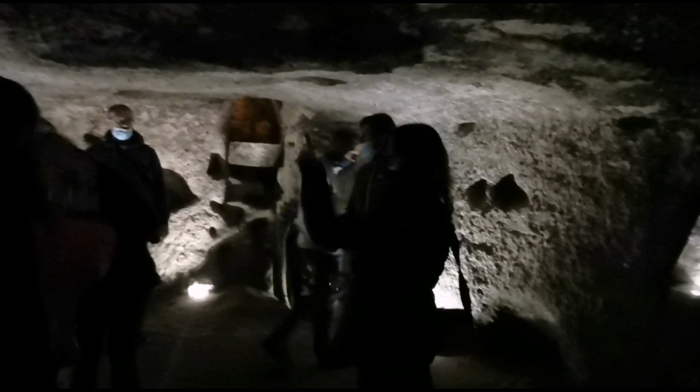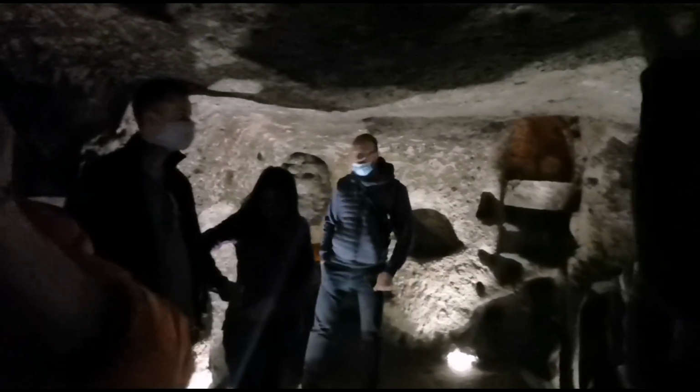Okay, so guys, now we're in the kitchen. That's why I was feeling that every part that we're seeing here is a bit more dark, because of the smoke actually.